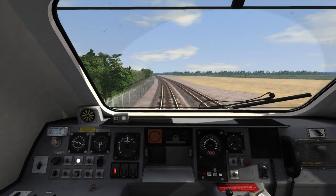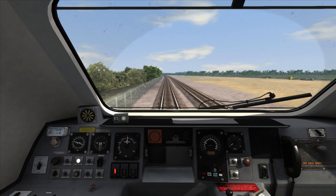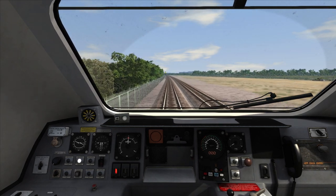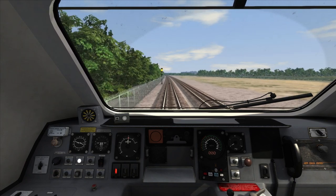So I've slowed right down towards 30 miles per hour, and now at this point I'm just going to allow the train to coast for a minute. The red signal isn't too far from this single yellow, which is why I'm approaching at such a slow speed.